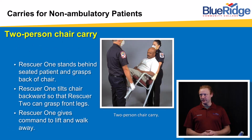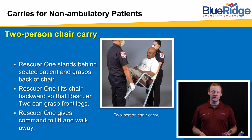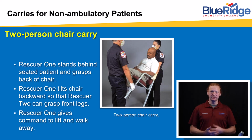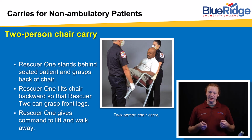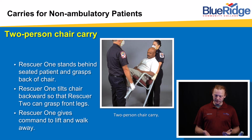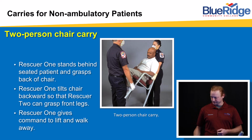2-person chair carry. So all ambulances nowadays have what is called the stair chair, which is basically a commercial version of this that typically has some form of tracks for helping you manage or mitigate a flight of stairs, that helps you roll up and down the stairs. This is just a precursor or predecessor to that, where you use like an office chair or some kind of sturdy framed chair so that you can pick the patient up and carry them a longer distance or up or downstairs if you needed to.